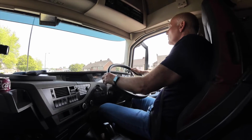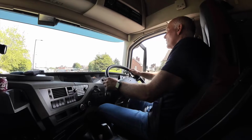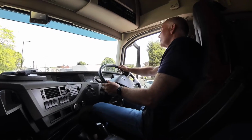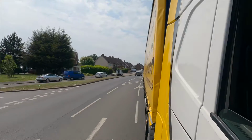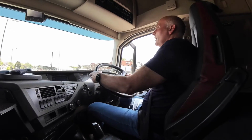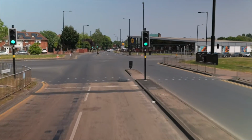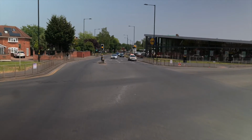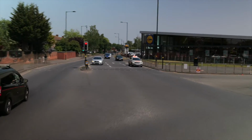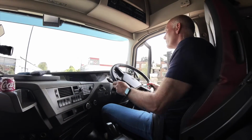Now, there's a chance that the examiner could bring you right or straight on at these lights. We're going to go right at the light, so mirrors, signal, position. It's a stale green, so it might change, so be careful. It's still a green. I'm over the line. I've already passed the point of no return. I'm going to commit to the turn, and we're in, and we made that through.